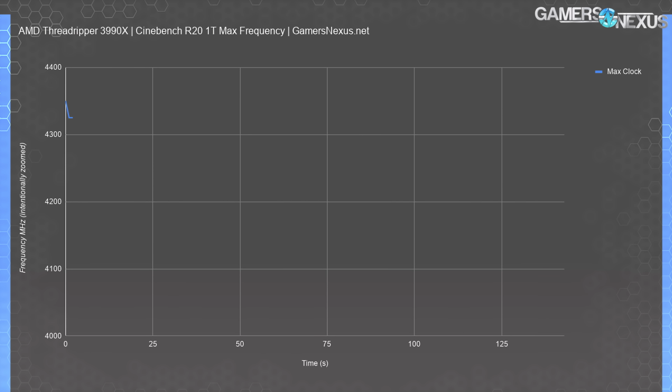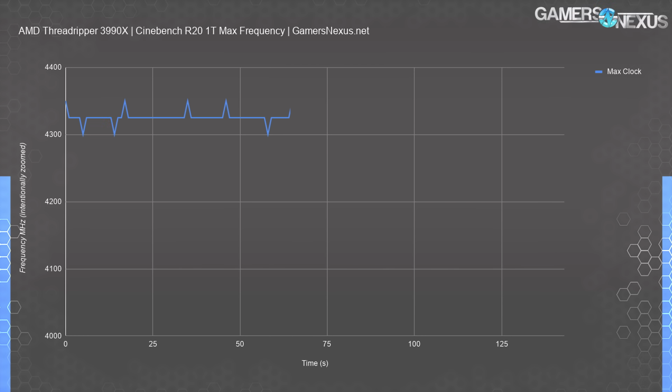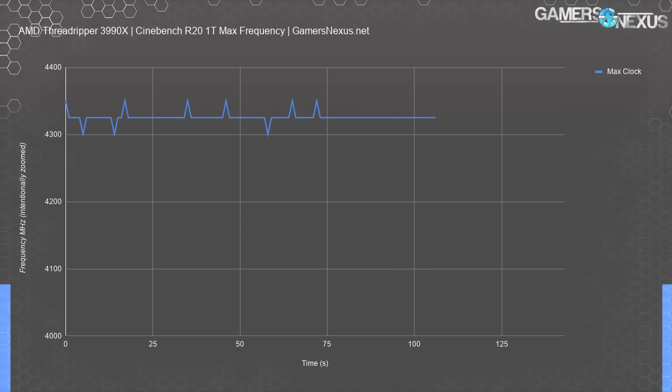It'd be worthwhile next to demonstrate the frequencies of the 3990X under a few different circumstances, as well as the temperature. We'll start with a single-threaded maximum frequency. Running Cinebench R20 single-threaded against the 3990X, the CPU ended up holding about 4325 megahertz on average, with peaks at 4350 megahertz single core and dips down to 4300 megahertz, ignoring one fall to 4275.